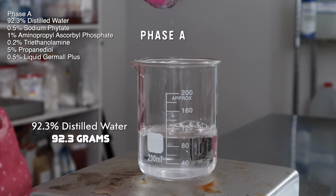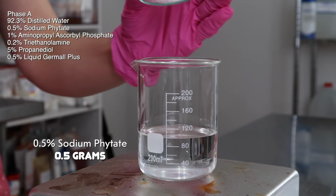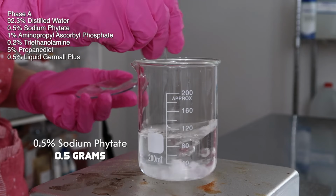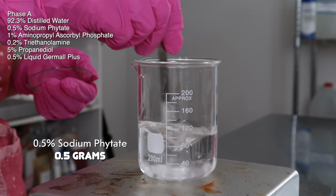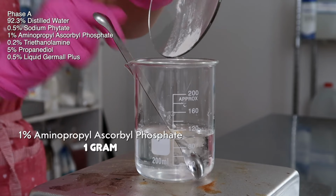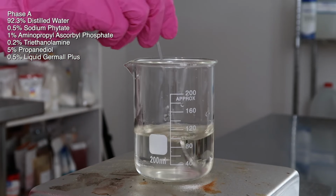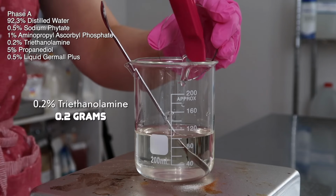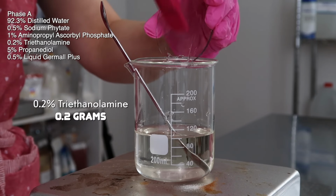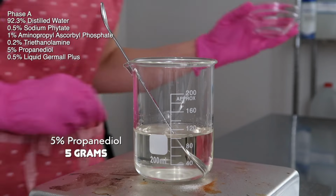I added in 92.3 grams of distilled water. Then I added in the 0.5 grams of sodium phytate, and mixed that in until it dissolves, super easily. And then I added in the 1 gram of the aminopropyl ascorbyl phosphate. I just added it in all at once and mixed it in. It dissolved fine. No issues there. Then I added in the 0.2 grams of the TEA. Again, this will help raise the pH. Mix that in. Then 5 grams of propanediol.